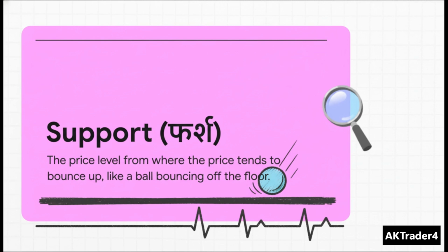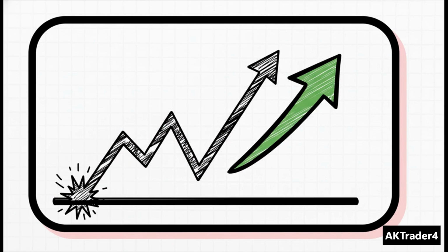That's support. So in a real trading chart, you'll see the price falling, and then, bam, it hits that support level and shoots right back up. For many traders, that's a huge green light, a potential signal to buy.